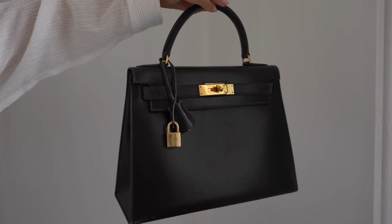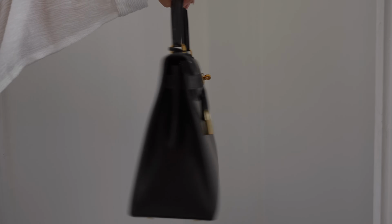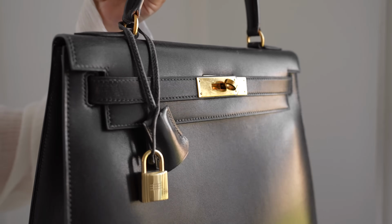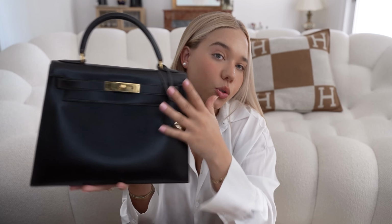Now I also have 3 Kellys. The first one that I'm going to show you is my vintage one. This bag is from 1995, so almost my birth year because I'm from 1996. This is a Box leather, so you can see this shiny leather. I think it's my favorite leather from Hermès. This bag is in black with gold hardware in the 28 size.